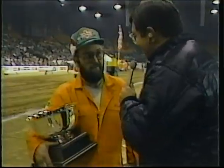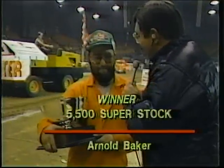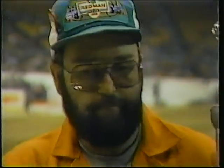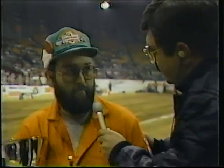Arnold, you look calm and collected here at trackside after winning the 5,000-pound super stock, but I know inside you're a happy guy. Oh yeah, this is it for that full pull earlier this afternoon. Did you think that you had a shot of tying him? Oh, if the tractor ran all right and everything went good, it could. Were you getting a good bite on the track? Oh yeah, definitely. It's a real good track here. Taking a lot of horsepower? Yeah, maybe more power the second time. Seemed like it pulled harder. Well, congratulations to Arnold Baker of Missouri.